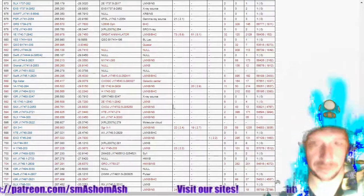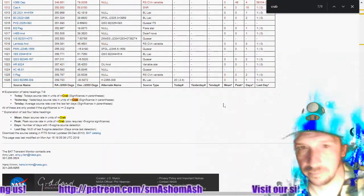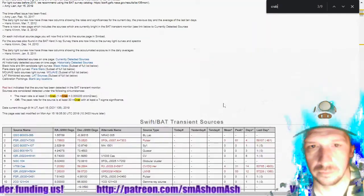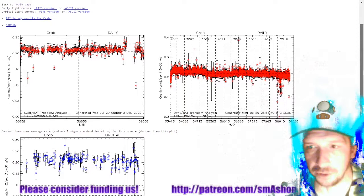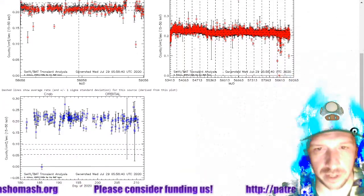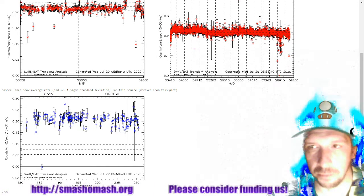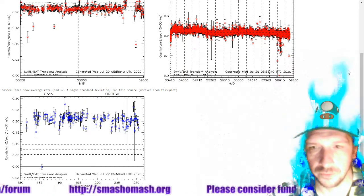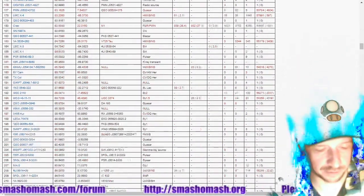Let's take a look at the Crab pulsar. And here are the X-ray transients from the Crab pulsar. And it is sort of right in its baseline mode here, around 0.2. So you can see that's pretty normal. And lastly, let's look at Cygnus X3.